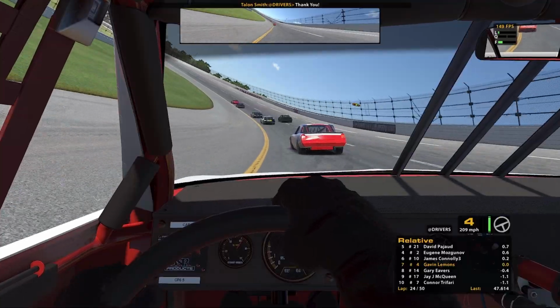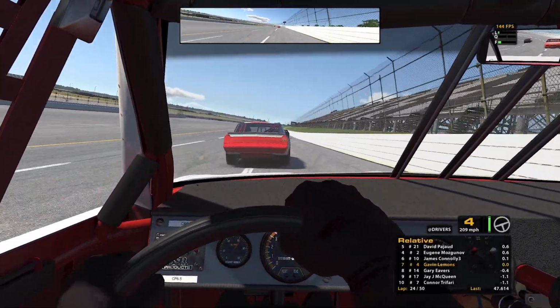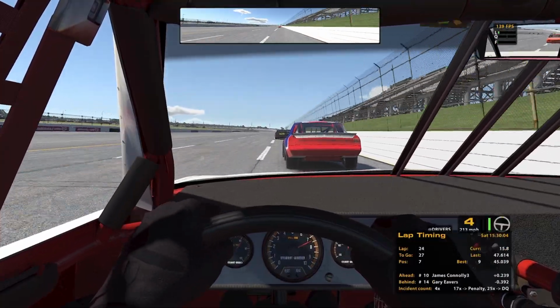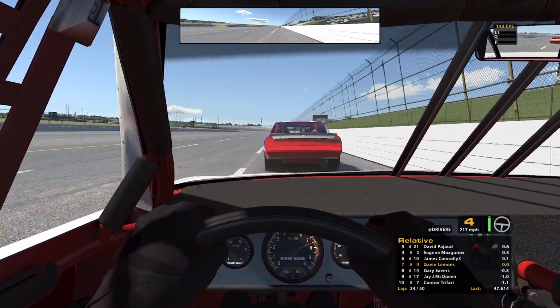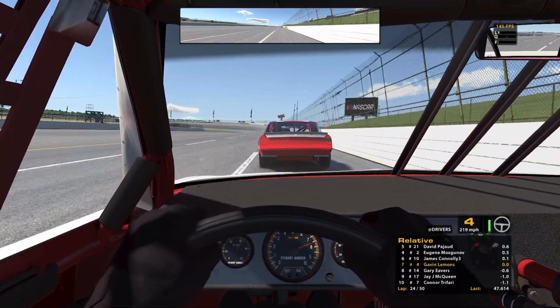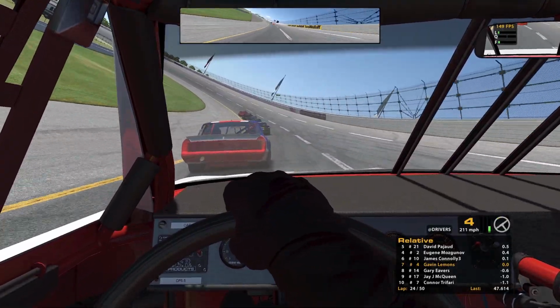Now we got a huge gap behind us, and maybe this will go green to the end. Maybe we're all strung out enough. That would be perfect. We got 27 laps to go. Good on fuel. I'm going to stay in line with the 10, see if we can pull away from the 14 a bit. But behind him is a big gap.